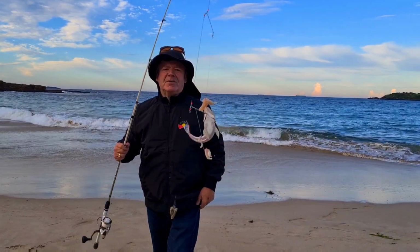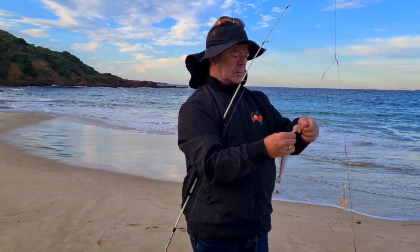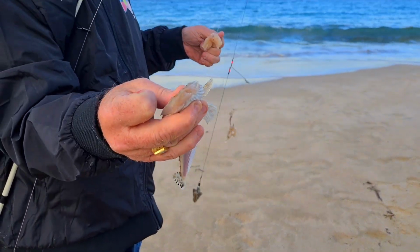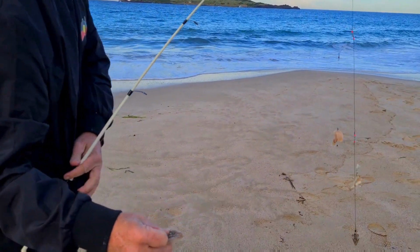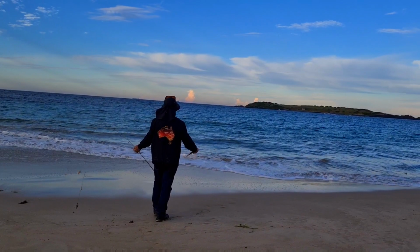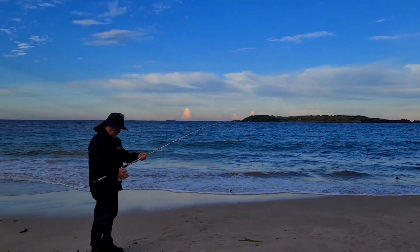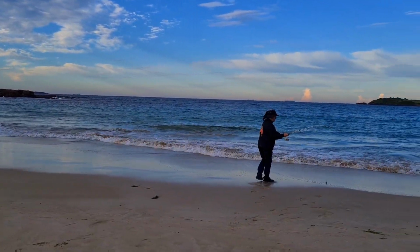Fish. Another flathead. Yeah, at least you got some. Few people here now fishing. Nice baby flathead. You kiss him? No, you kiss him. I'm not gonna tongue kiss him. Wow, beautiful. Give us the big fish. Beautiful place to relax.